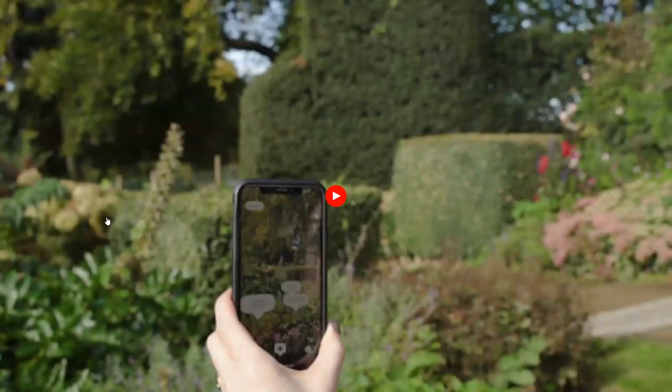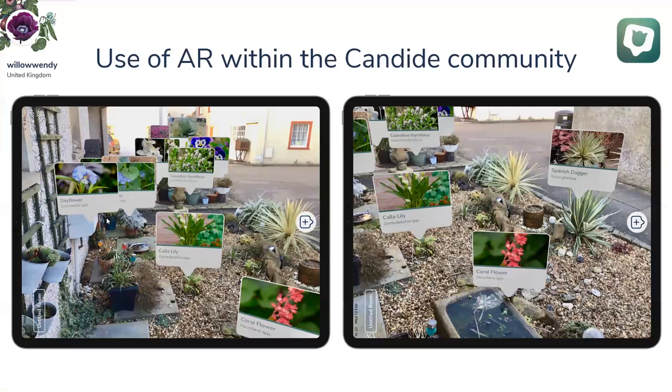So there's no need for that complex signage or different sorts of leads going to those plants, because you've got the option to interact with them digitally. And as I mentioned earlier, it's been very globally well received, and a lot of people seem to love simply labeling their plants, which is great. And this here's another example of a member of the community having labeled their plants in their front garden and sharing that with the rest of Candide's users. So it's a nice integration of many expertise, and it enables even the beginner and the expert horticulturalist to label plants virtually, which is great.